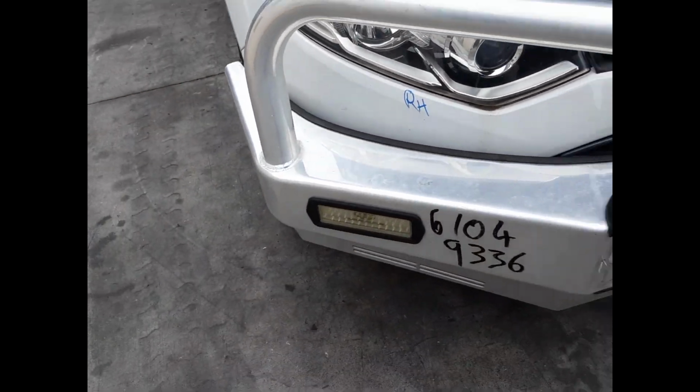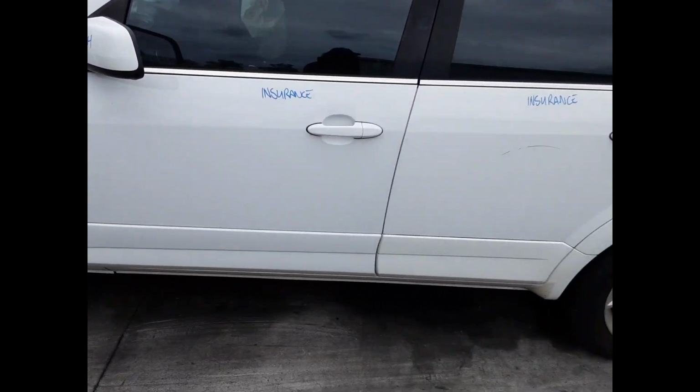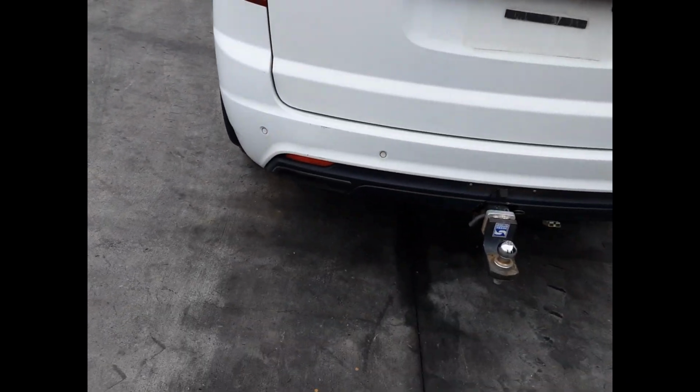We have the right hand headlight, radiator grille, left power door mirror. Both left hand doors appear to have no damage. Left rear 17-inch factory alloy mag with a good tyre. Left hand tail light. Tidy rear bumper cover. Does have a cutout for the tow bar.